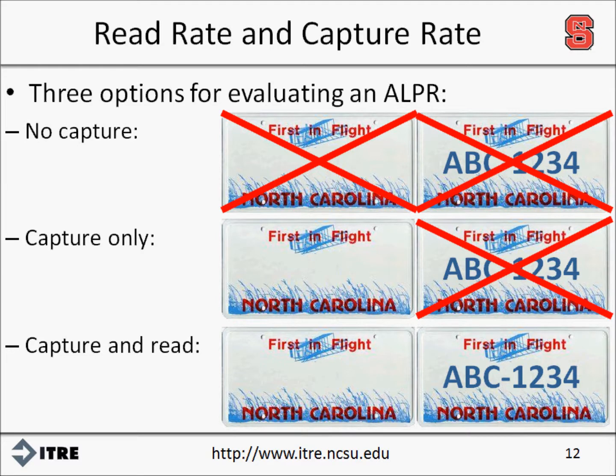There are 3 potential options for evaluating an ALPR system, the first one being no capture, where the license plate is not identified as a license plate and therefore would also not be read correctly. The second option would be for the license plate to be captured but not read correctly and would therefore be identified as capture only. And the final option would be the most promising, where the license plate is both captured and read, where the license plate is identified as a license plate, and subsequently all characters are read correctly and accurately.